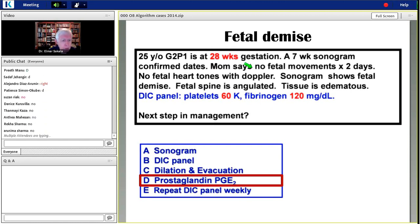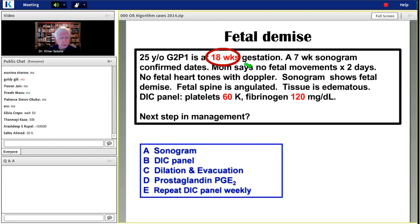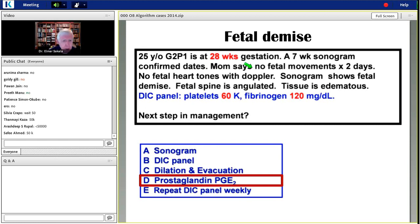Would you give a platelet transfusion? No. I would wait until 50,000 if I'm doing a procedure, or 20,000 if I was not doing a procedure. Okay, so prostaglandin E2. Let's change the scenario.